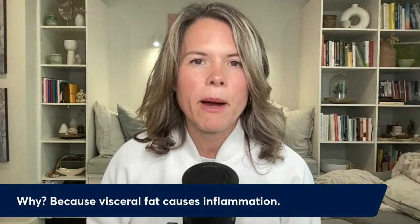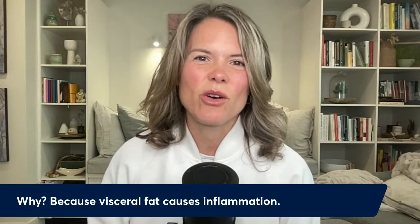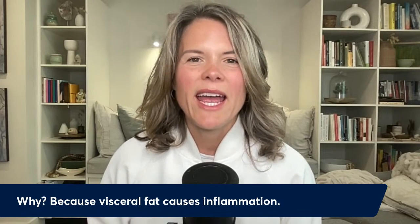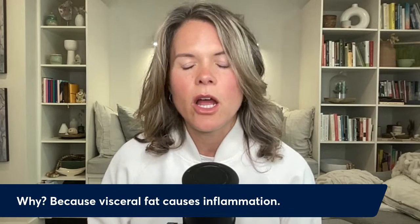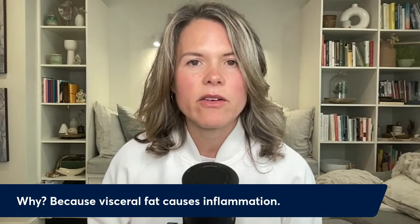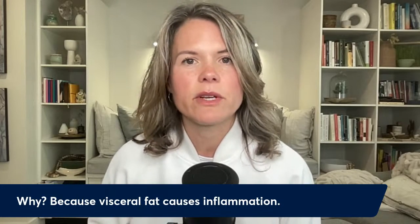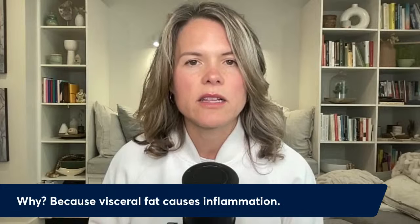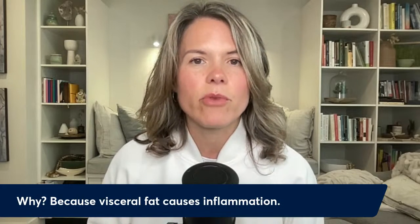So it actually pumps out inflammatory chemicals, things that are called cytokines, for example. And these chemicals float around in the body and cause inflammation locally in the gut area, but also throughout the body. And that's why it's been linked to increased hypertension, high cholesterol, cancer, Alzheimer's. So it can even affect the brain.